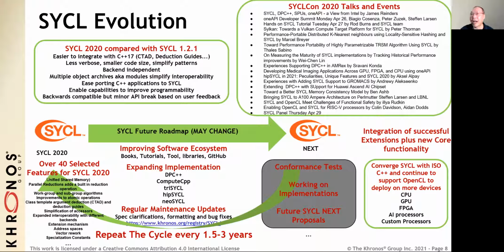We want to strike a balance for performance and stability by enabling backwards compatibility with previous releases, but also selectively break API to achieve better performance. We expect that breakage to be minimal from SYCL 1.2.1 to 2020.